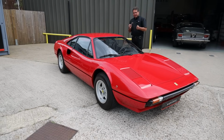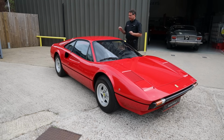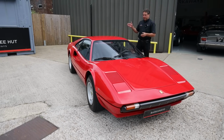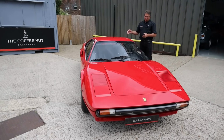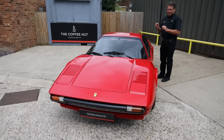This is a 1977 308 GTB carburettor. It's one of the early cars. There's lots of things on this that have carried over from the fiberglass cars, like it's got bonded rear windows instead of rubber in, and it's got the pole to hold the bonnet up. You know what I'm like, I can be anal on these things and talk for England.